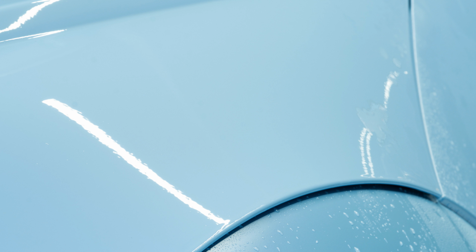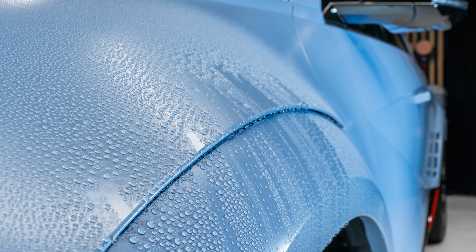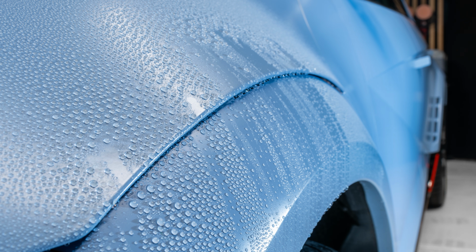And you remember these results before, earlier in the video, where we had a single sheet of water on the bonnet, or the front clam, whatever you want to call it. And now we've got beautiful hydrophobic effects. So washing is going to be a breeze.